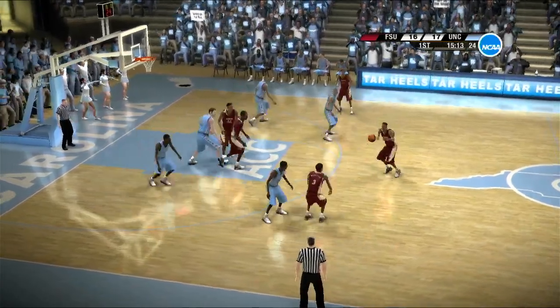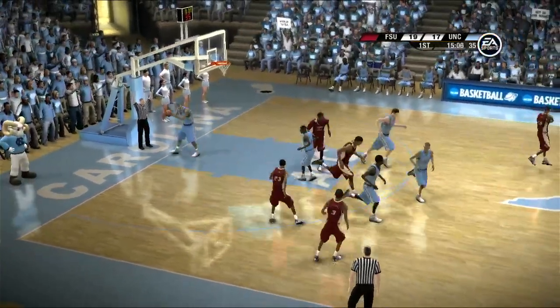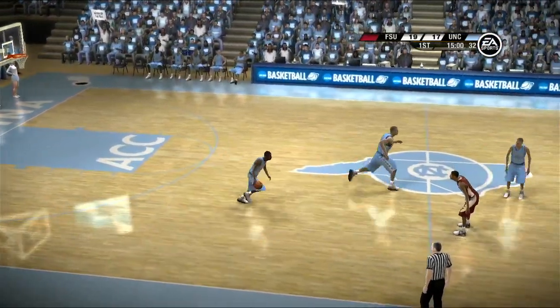For that reason right there, that's why I love college basketball. This place is rocking and rolling, baby. And our trifecta for the night: Aaron Andrews on the sideline with Dick Vitale. I'm Brad Nessler. Nice to have you along with us.